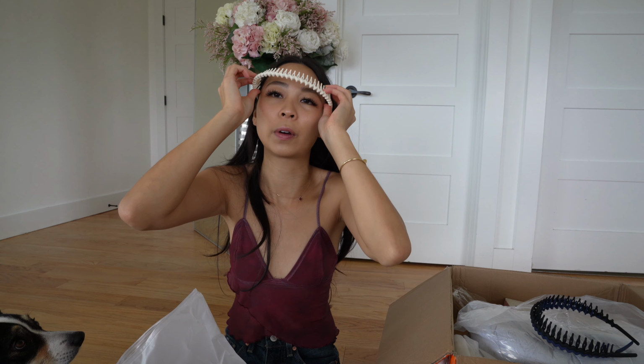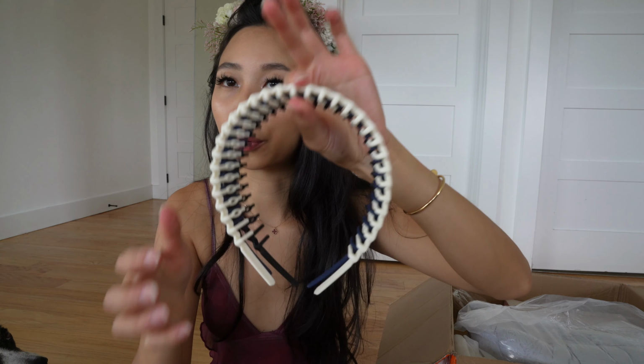So for example, if I just do this and do my makeup, it just stays like that. Do you guys see that? It's pretty. I wouldn't wear this out probably, but it literally does its job pulling my hair back and it doesn't feel uncomfortable. It doesn't squeeze my head to the point where it wants to pop. My brother is probably gonna steal one of these because he has really long hair.